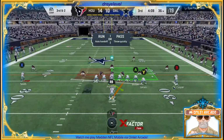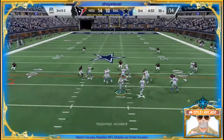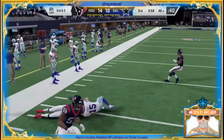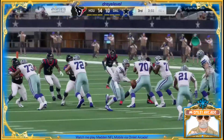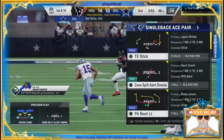And the Texans have an extra defender in the secondary now on 3rd down. It's caught. Smith. And he slips up past the 45 before being tackled. Give him 10 there. Good enough for a Cowboy first down.